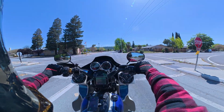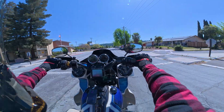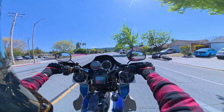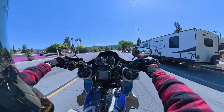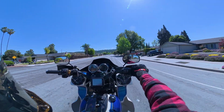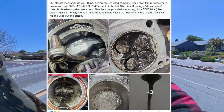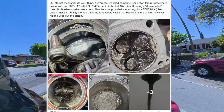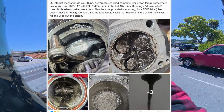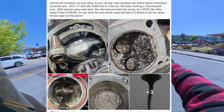So I saw this post and I just wanted to share with you guys. It was about potentially a can tune destroying a Milwaukee 8. If you guys want to go read the post, you can. It's on the Facebook group M8 Only group. I thought it was a pretty good thing to share with you guys, since I am currently running a can tune on my bike. It's a downloaded tune. He called it a downloaded tune, so it's pretty much a can tune.